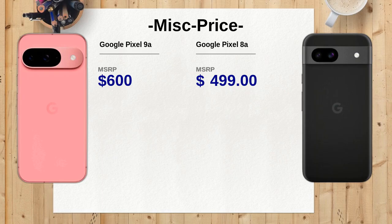stands out with its superior display, camera capabilities, and overall performance. Choosing between them ultimately depends on whether you want the latest tech or a more budget-friendly option that still delivers great value.